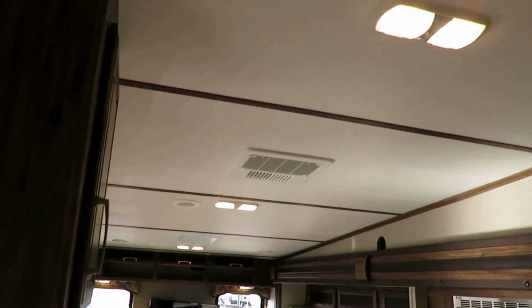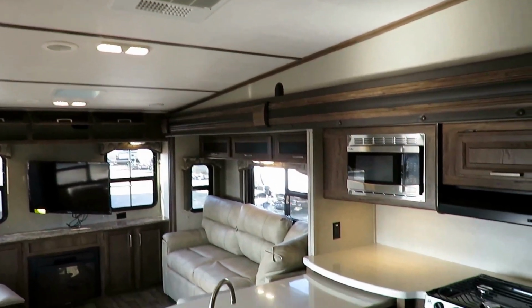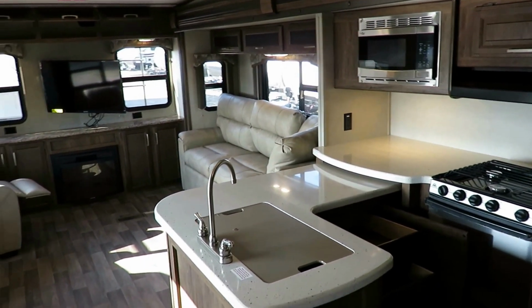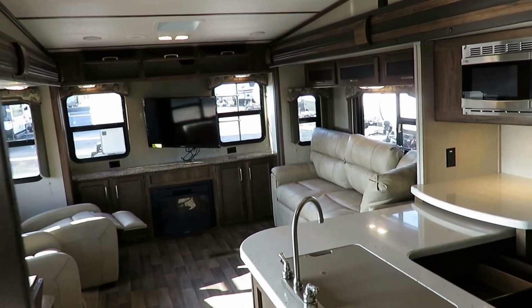Right when you walk in, there's one switch for all of our ceiling lighting. Now we're getting tons of ambient light from outside coming in through the windows, so the LED lighting doesn't appear to be doing an amazing job. It doesn't really need to. That's the nice thing about a rear entertainment center.